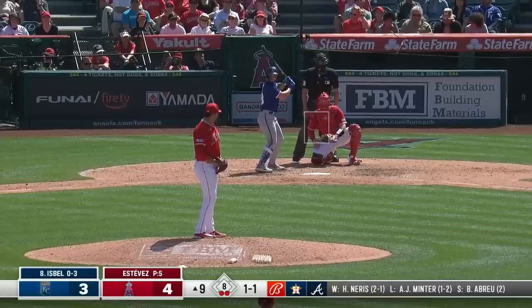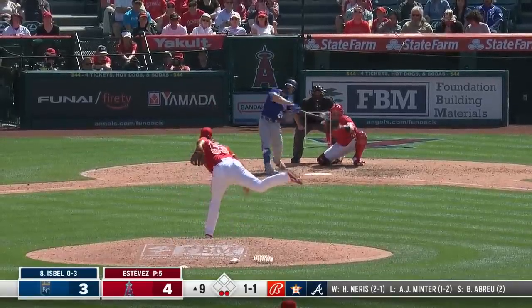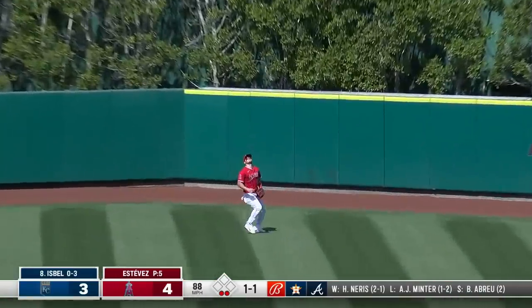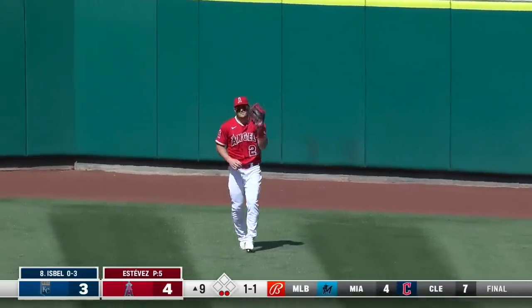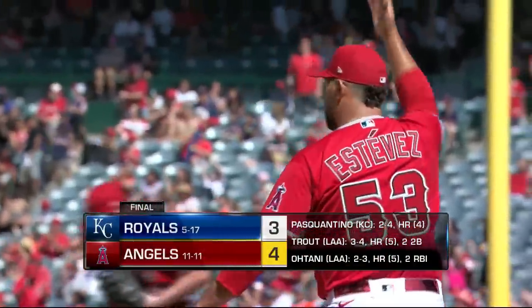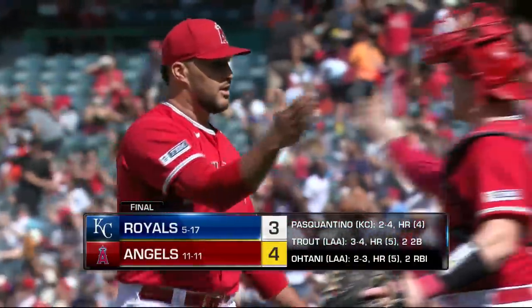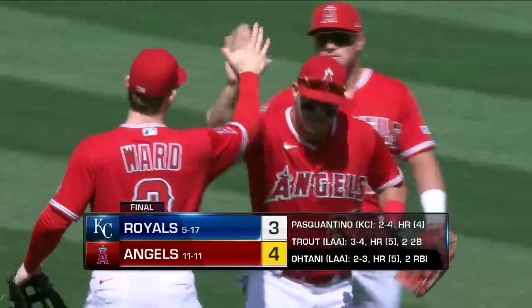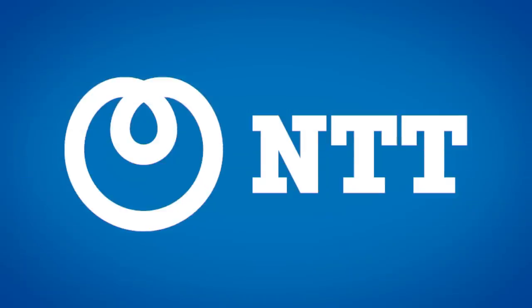First and third with nobody out. Here's Carlos Estevez to try to save it. His belt's a high fly to center. Mike Trout backing up, fighting the sun. He's there. He's got it. Say goodnight to the Royals. The Angels have won this series. They pull out back-to-back-to-back home runs in the bottom of the sixth inning to take the lead. Mike Trout right in the middle of it.